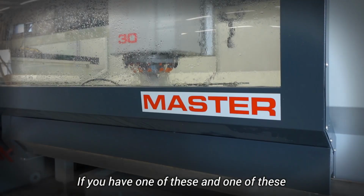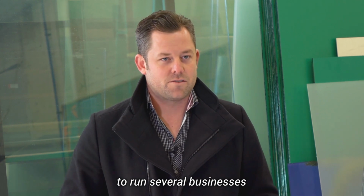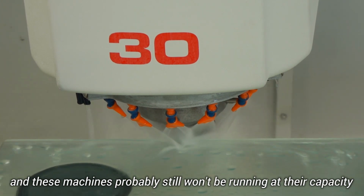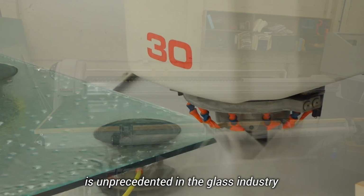If you have one of these and one of these, you're a functioning glass manufacturer. I can make enough glass out of these two machines to run several businesses, and to have this business expand a couple of times over, and these machines probably still won't be running at their capacity. The speed that I can turn products around in is unprecedented in the glass industry.